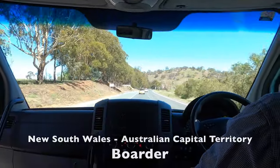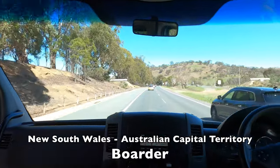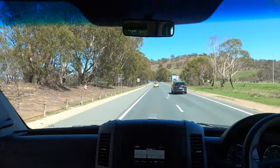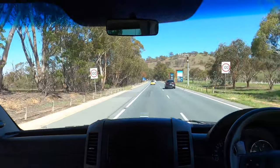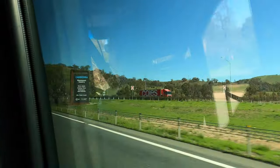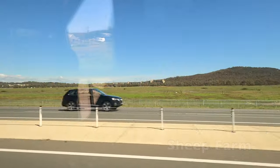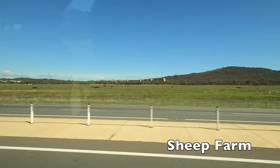We are officially entering ACT territory, Australian Capital Territory, city of Canberra. We should be down at our destination within the next 15 or so minutes.